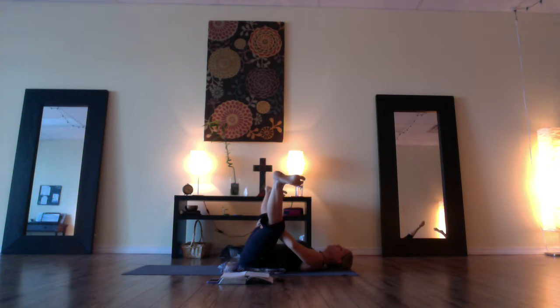Good. Go ahead and change it up, going in the opposite direction. Good. Just flex into those feet, drawing the toes toward the nose, lifting through the heels. Good. You can go ahead and just bring your hands down alongside your hips.